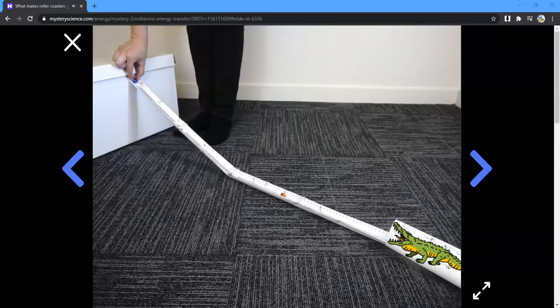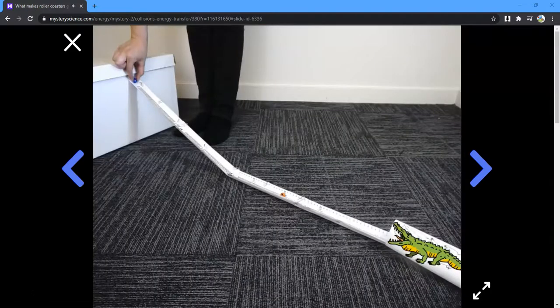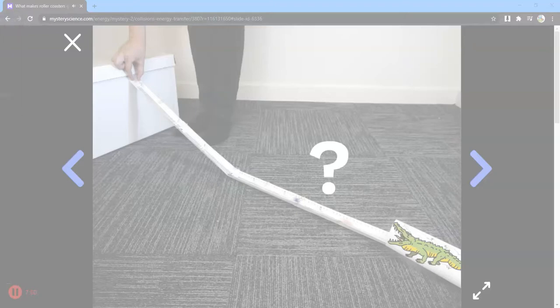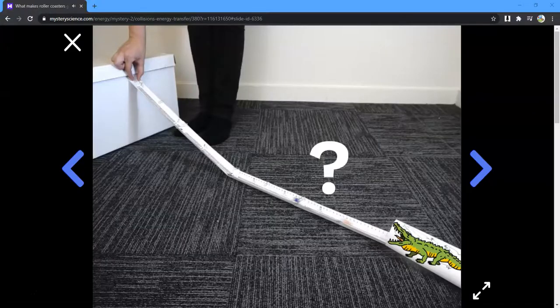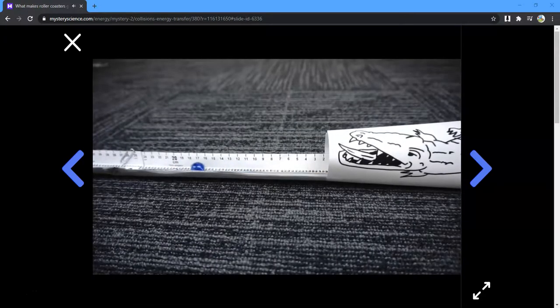Instead of cars, your model can use marbles like these. There will be a marble at the top of the hill. We'll call it the hill marble. That's the car with the rider in it. The second marble will be the empty car. We'll call it the bumper marble. Your job is to make sure that when the hill marble rolls down and bumps into the bumper marble, the rider doesn't get eaten by the alligator. You'll get to experiment with this model to figure out how to do that. I'll show you how to get started, step by step.